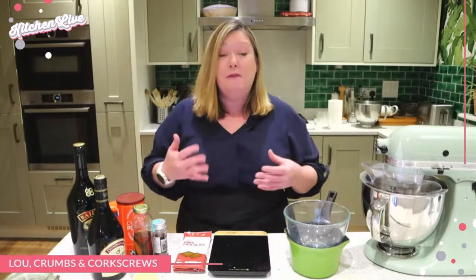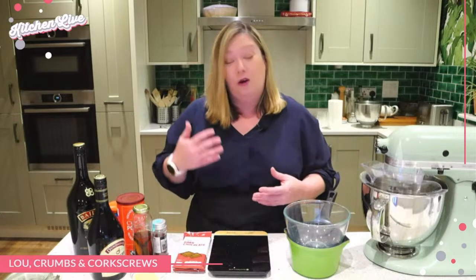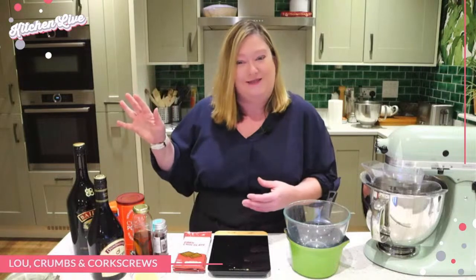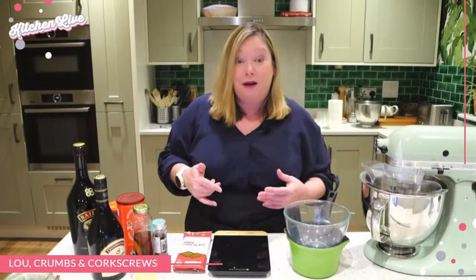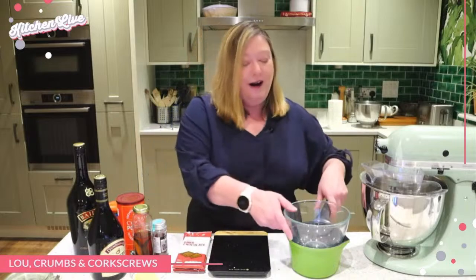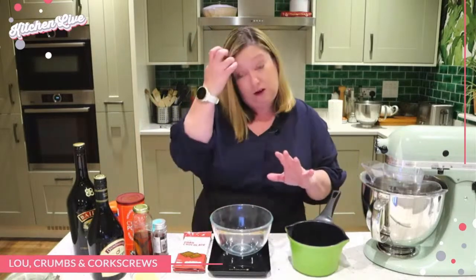I have hit and miss moments when I try and rectify my seized chocolate. So I'm not going to go there because I don't have a tried and tested always works method. The best method is don't let your chocolate seize in the first place. So I like this because I can keep an eye on it and control it.